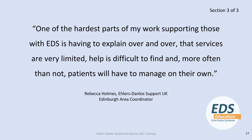She highlights the fact that one of the hardest parts of her job is trying to explain over and over that the services are limited. And this impacts the patient because they must self-advocate. So one of your jobs as a nurse is to help this patient learn to advocate for themselves, but also to advocate for them while they are in your care.